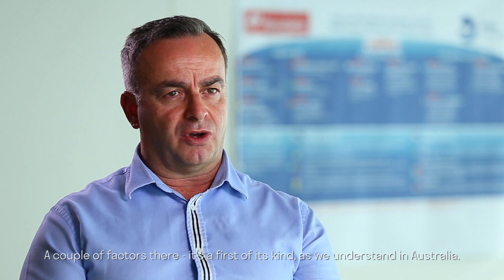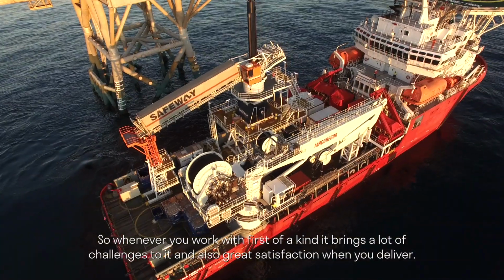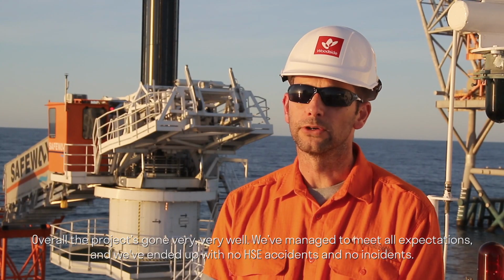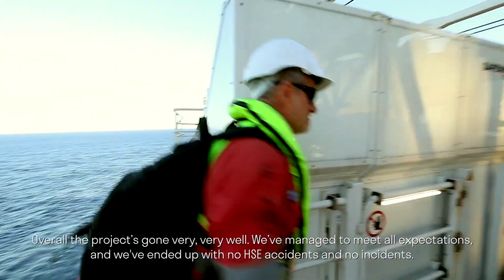This walk-to-work vessel project is quite unique to a lot of the other projects we worked on. A couple of factors there. It's a first of its kind, as we understand in Australia. So whenever you work with first of a kind, it brings a lot of challenges to it and also great satisfaction when you deliver. Overall, the project's gone very, very well. We've managed to meet all expectations and we've ended up with no HSE accidents and no incidents.